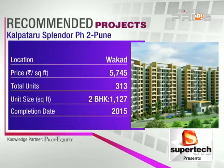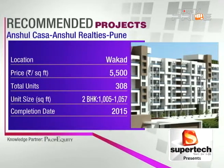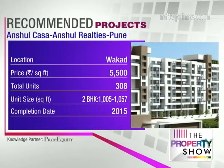This project also has all the basic amenities that any good project has. Then we have Anshul Casa by Anshul Realties in Wakad. This is 5,500 rupees a square foot. This project is spread over 5 acres of land, approved by all the top banks, and the location of the project is quite good, and the pricing is fairly decent, keeping the location in mind.